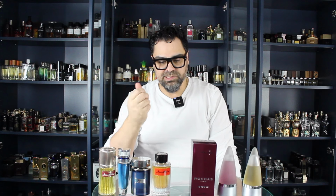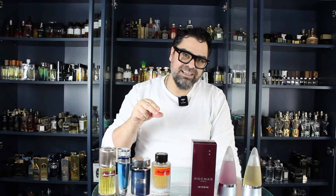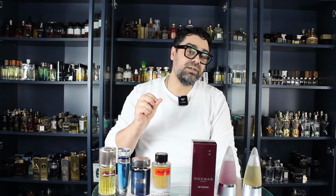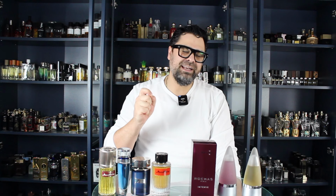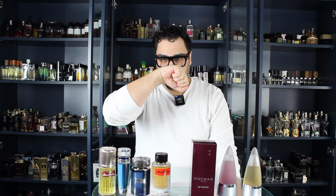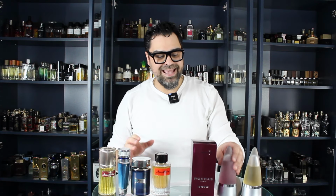A little bit of woods in here. It has a little bit of powdery aspect from the vanilla. A little bit, again, like the vanilla in here is so uncanny that it smells like the original Le Male a little bit here. Very smooth though.